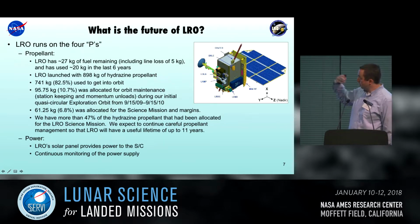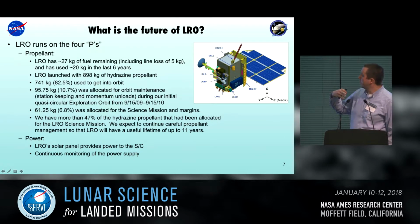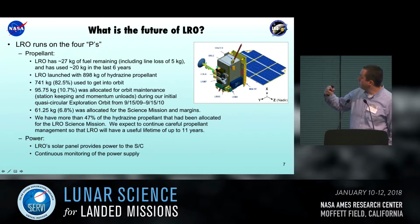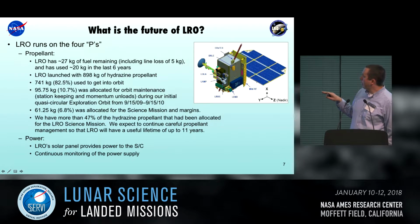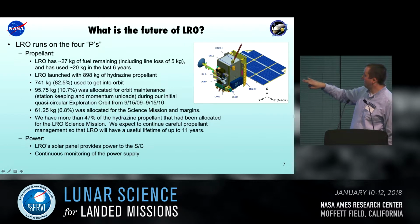As a reminder, from the not that distant past, we launched with just shy of 900 kilograms of propellant. We used 82.5% of that to get into lunar orbit. So from that, we used a certain amount to do that first roughly 50 kilometer circular orbit. That was a very fuel-intensive orbit, which is why we went into this quasi-stable orbit. We had allocated roughly 6 or 7% for science mission and its margins. But right now, we have just under 50% of that fuel remaining.